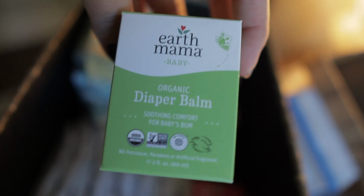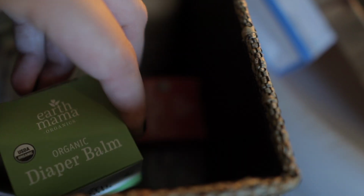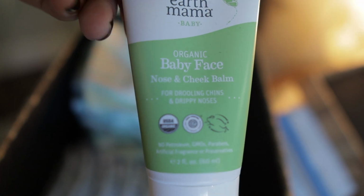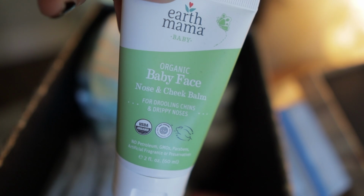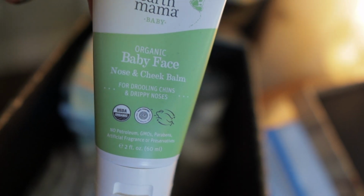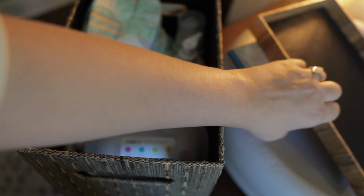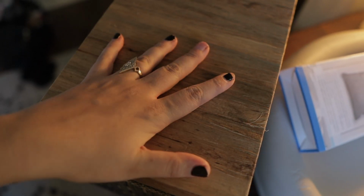I have a backup of the organic diaper balm because like I said, unbelievable. Love that one. And then they have a generic, just kind of organic baby face, nose, and cheek balm. So I've got this here, especially going into the winter months. I know with Wilder, his skin was very, very sensitive. So nice to have that on hand. So this is just the extra box that's storing things that I'll probably end up using, but maybe not immediately.